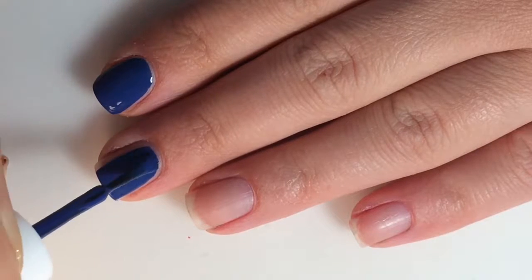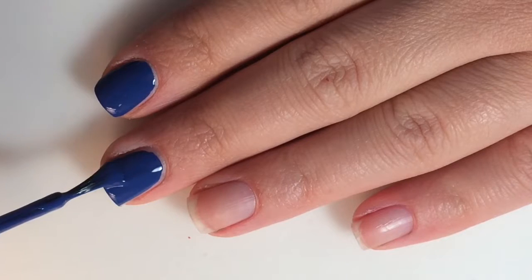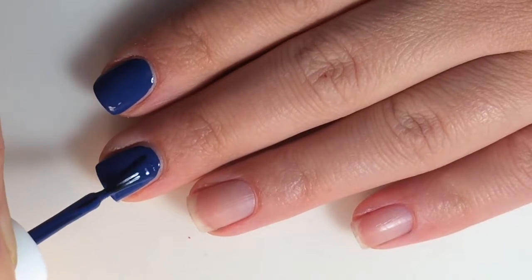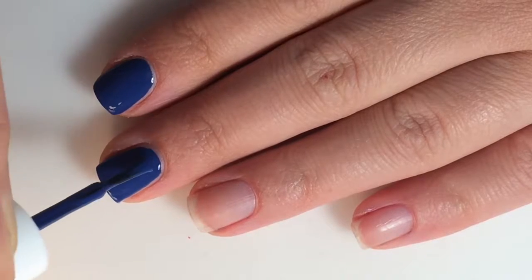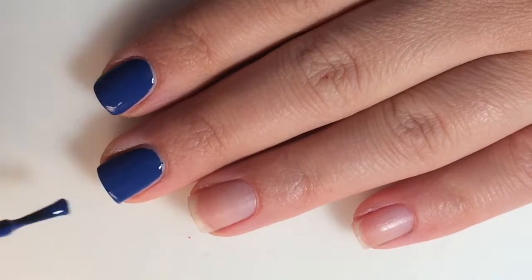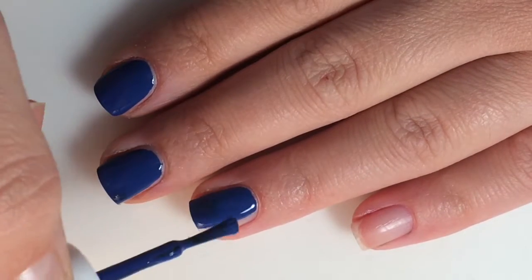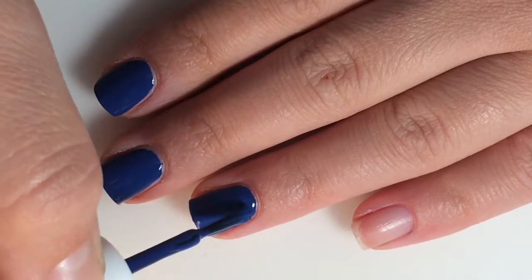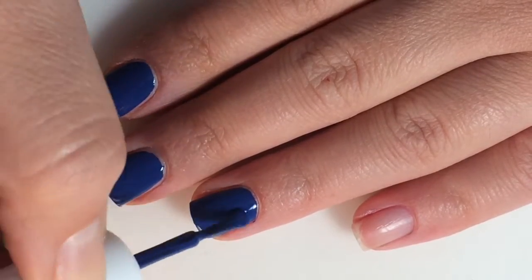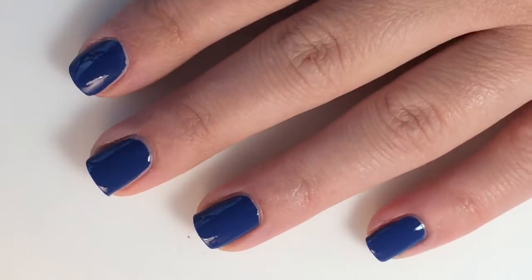This has a very nice formula. It reminds me of all the other ones in the collection except for the deep plum color. That is the only one that had a slightly less thick formula, but it wasn't terrible. And this is looking like it is going to be completely opaque for me in one coat. So here is one coat of All the Wave.